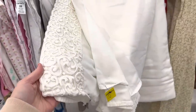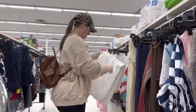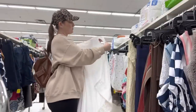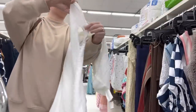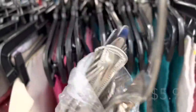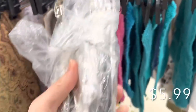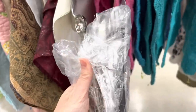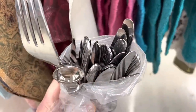And then I spotted this beautiful queen-size sheet that I thought might work in my guest bedroom, so I'm going to do the same thing. I'm going to take it off the hanger, open it up, and look. And this is why I tell y'all to look, because if you would have just taken that thing off the hanger, wadded it up, and put it in your buggy, you'd have been upset if you got home and paid like $6 for that sheet and it had a big old hole in it. So always check your linens.